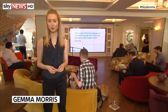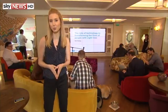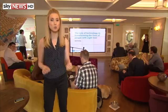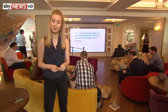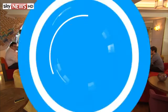On the Swipe team, we love it when tech finds ways to improve quality of life, which is why this week we've come to an event here in central London which is showcasing some of the latest technology for blind and partially sighted people. Some of this stuff is truly groundbreaking. I've been taking a look at some high-tech specs which could give back the gift of sight to many of Britain's 360,000 registered blind people.